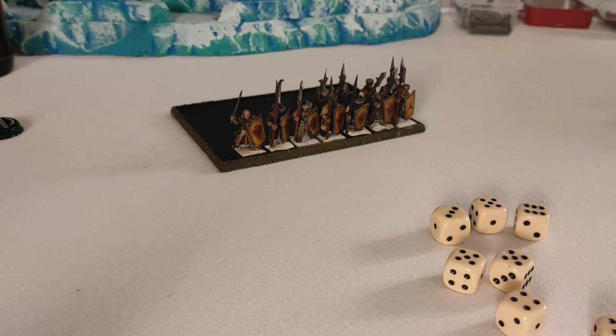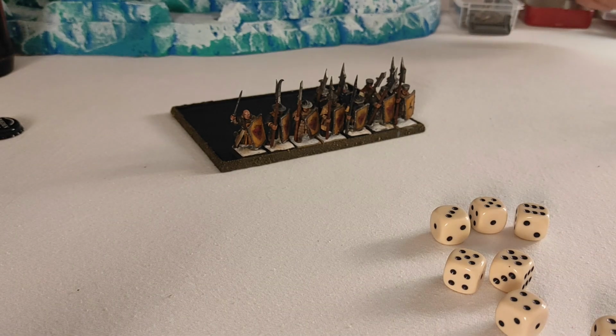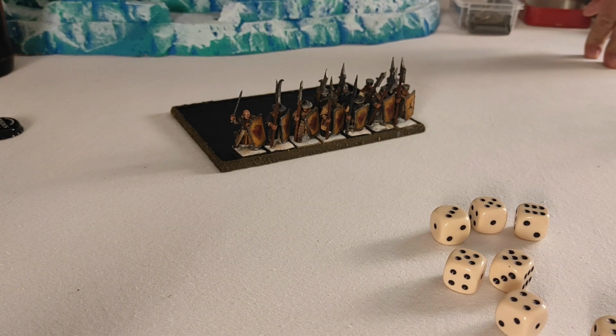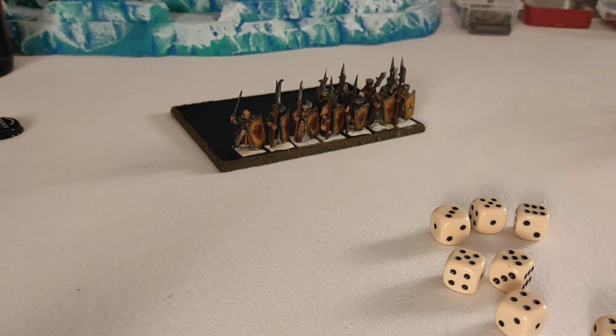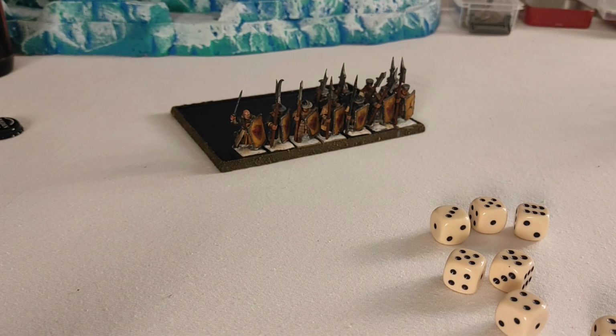I have to take a panic test. Yeah, but I looked it up. It doesn't say without an armor save. They managed it. Okay, great. Then you can do your armor save, your regular armor save, because it doesn't. It's strength 4, so I don't have one.